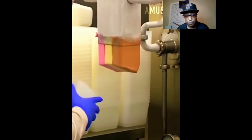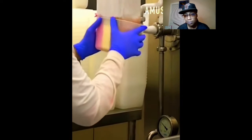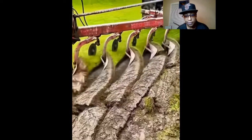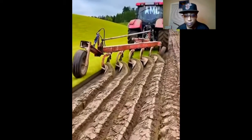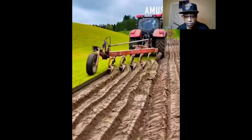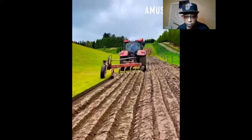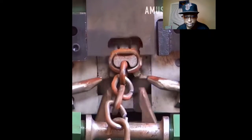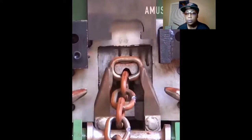Tricolored ice cream is packaged up neatly every single time with perfect timing. I don't like the way she said my ice cream feels down though. That's it. Flipping that over. Man, that's crazy. Five mechanical parts move in perfect synchronicity to bind the links on a heavy duty chain. Oh, that's crazy. Because I've always wondered how it is.